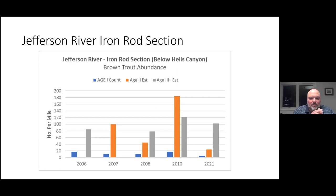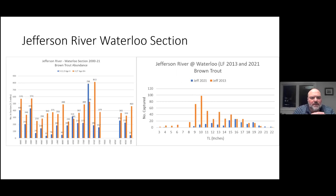I think there's one other section on the Jefferson. This is the Waterloo section. Again, showing blue is the fish between 9 and 12 inches, which what Ron Spoon considers to be age twos in that reach. The orange is age three. And on the right, you see a length frequency really illustrating, as I've been saying all night, really not much representation out there of juvenile fish and a few more larger fish than we've seen, but certainly a pretty poor estimate in this time frame.